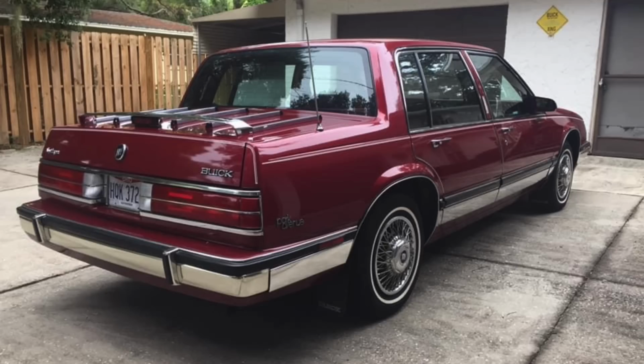You can also see that this vehicle on the rear quarter panel is badged Park Avenue, but this really was, as I've called it, an Electra Park Avenue. The Park Avenue name did not grace the full-size Buick until the 1991 model year when this car was redone. Instead, the Park Avenue was a trim line on the Electra, but it was a very, very popular one.